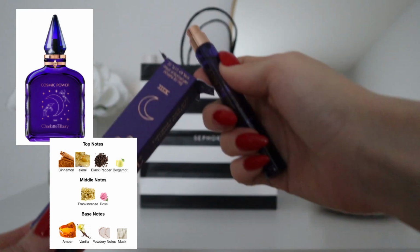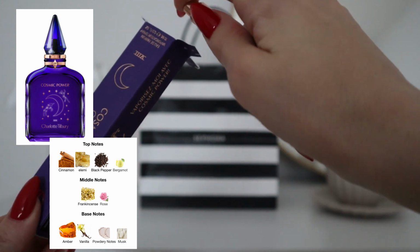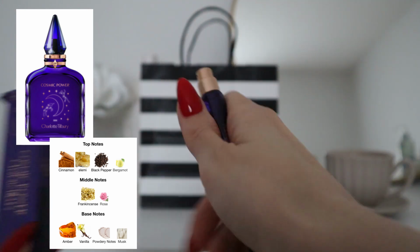Okay, let's go ahead and give this a spray. I'm really excited to smell this again. Okay.